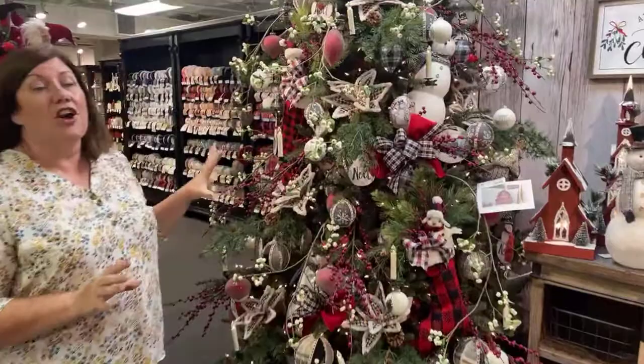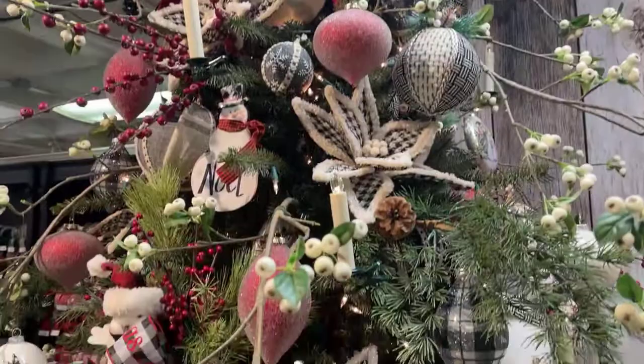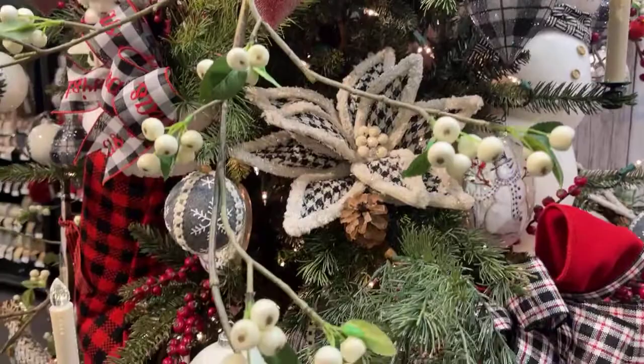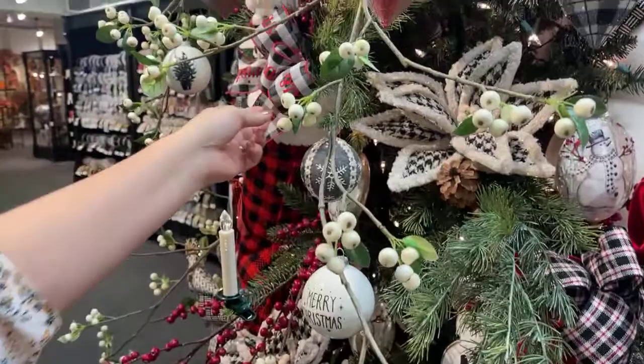And the first thing you're going to notice is we have our fabric poinsettias back again with the houndstooth pattern on them. And of course, these are fabric, and it's in the black and white this time. So over in Three French Hens, we had it in the red and the cream, but here we have it in the black. I also want to show you this. Isn't this the cutest felt sweater ornament right here with the snowflakes on it? Adorable one. And of course, we got lots of reds, lots of black and white ribbons here.